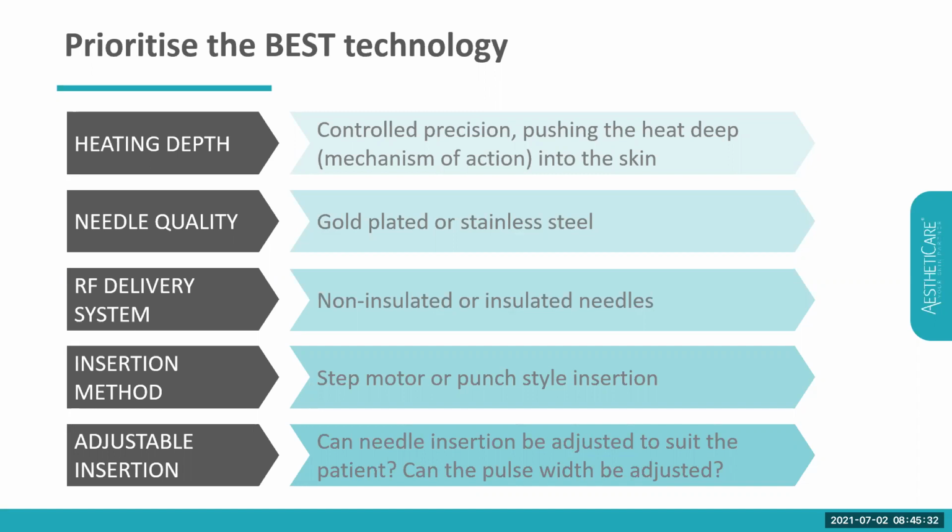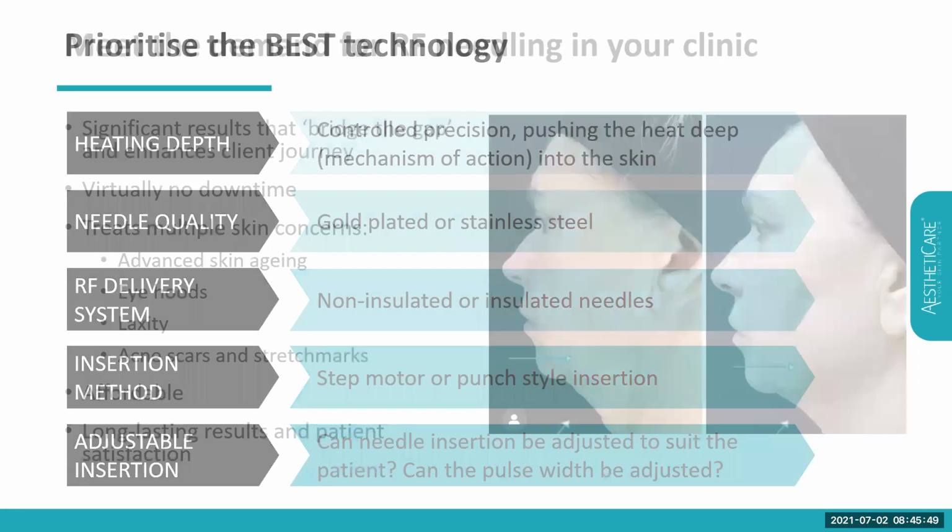If you reduce a needle, you have to be able to reduce pulse width and power, because the shorter the needle, the less power you need. If you've got the power for a longer needle on there, it is going to be too strong. So it is important to understand the technology and the science behind something like RF microneedling.